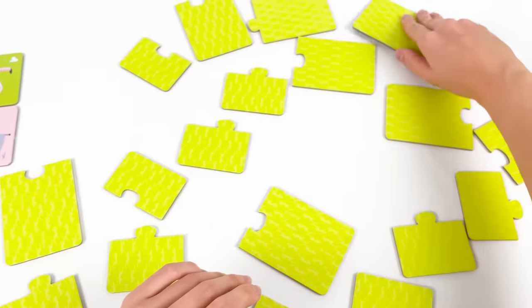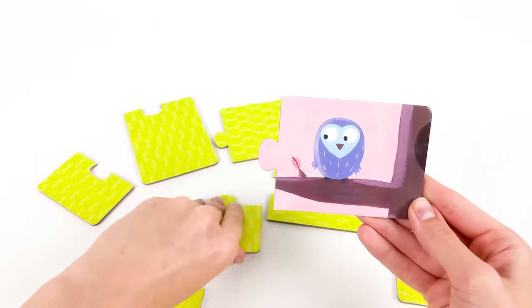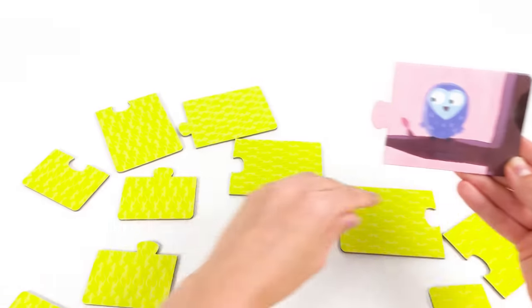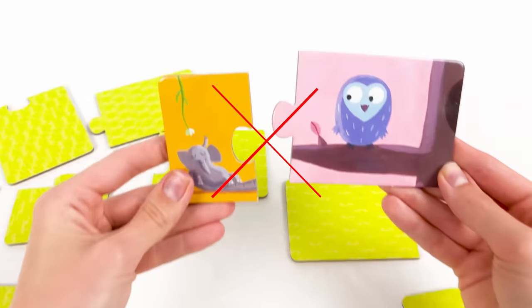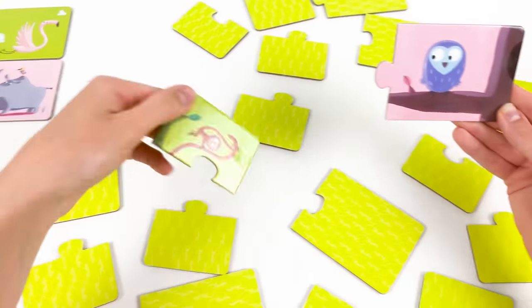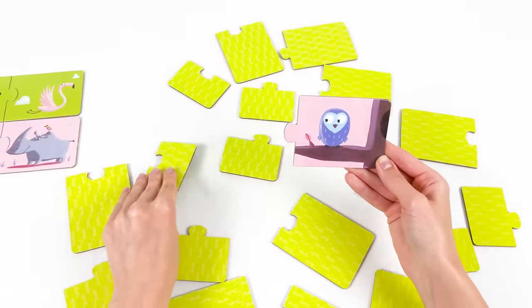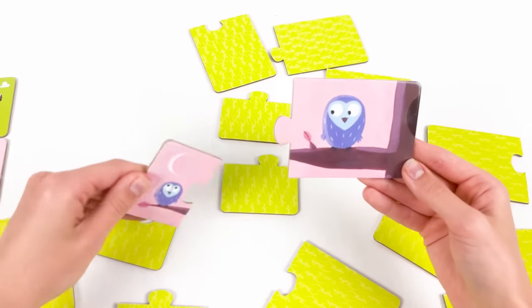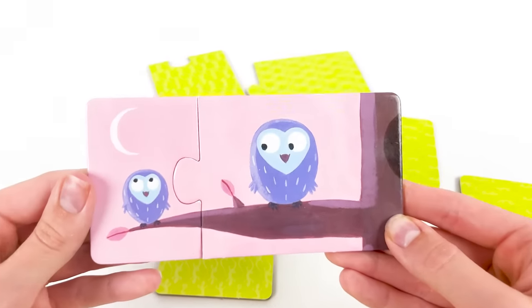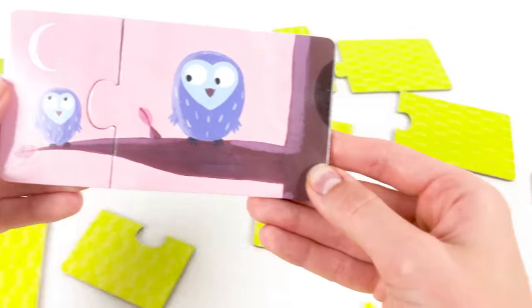Now, let's find the baby owl. No, it's a baby turtle. Maybe it's here. It's baby elephant. No. It's the baby monkey. Oh no. Maybe it's here. Yay! It's baby owl. They are together now. The mom and the baby. Let's place them here.